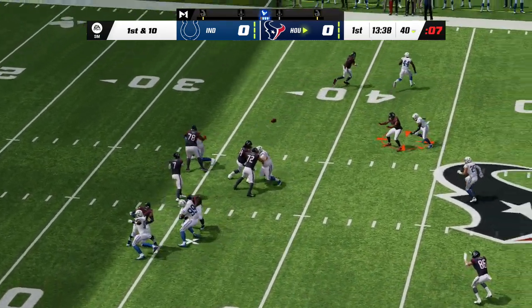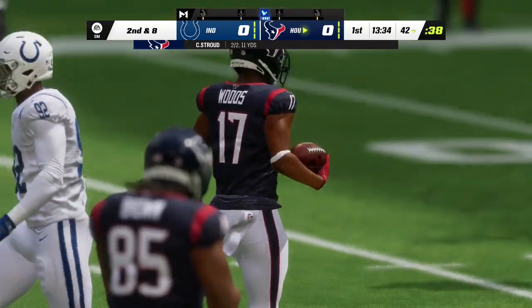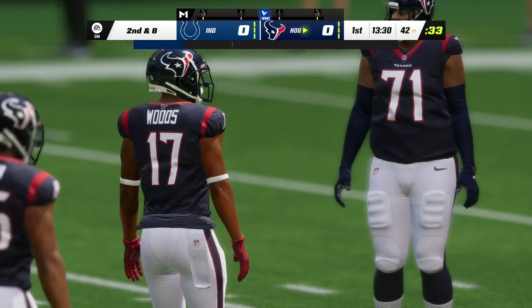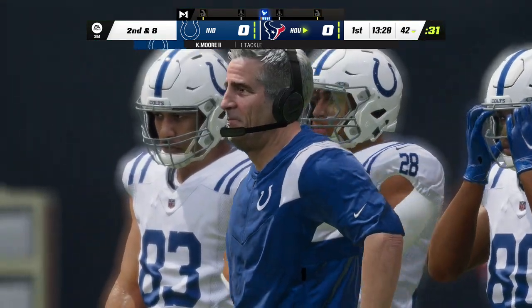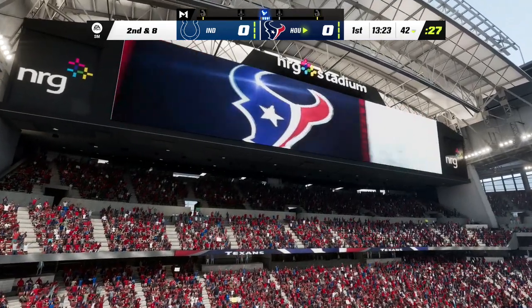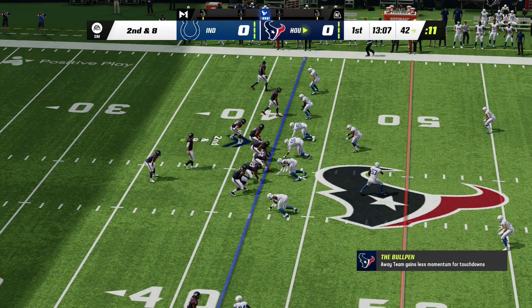First and 10, it's Stroud. As this complete to Woods. Just a gain of a couple there, and that'll make it second down. Well, there wasn't much there with that hitch route. They didn't gain what they expected, but sometimes when you call a hitch, you really don't have an alternate to go to. You don't have a second route to throw it to, so sometimes you have to rifle in there and hope for the best.